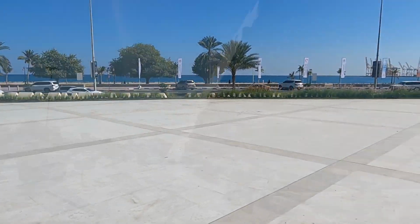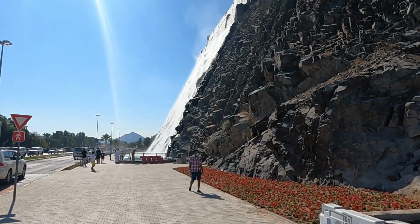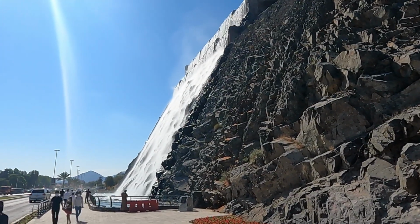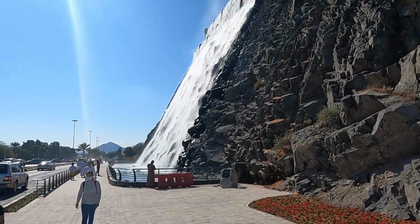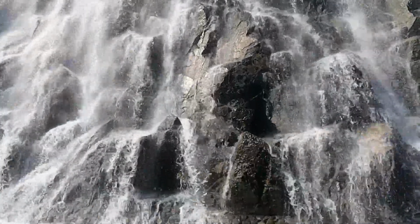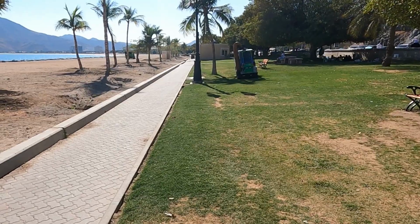Let's go see the waterfall over there. So this is a massive waterfall that they've built on the side of the road. It's incredibly amazing the way that it comes down. Unbelievable, eh?